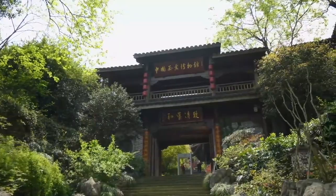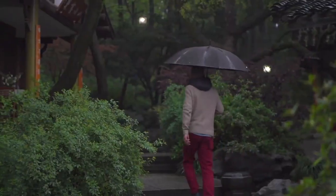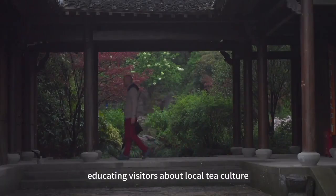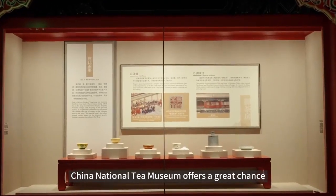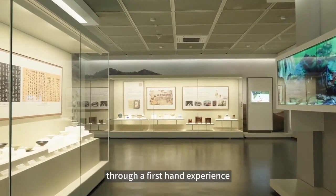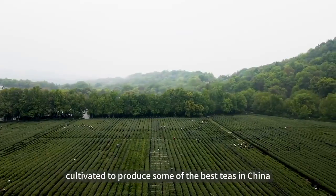tea culture. The museum is divided into two areas, Shuangfeng part and Longjing part. This museum presents the historical development of tea cultivation, educating visitors about local tea culture, and displays tea-related cultural relics. Furthermore, China National Tea Museum offers a great chance to learn about the art of tea through a first-hand experience. The land surrounding the museum is cultivated to produce some of the best teas in China.